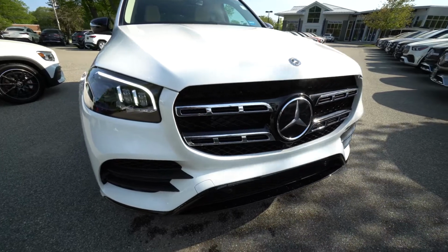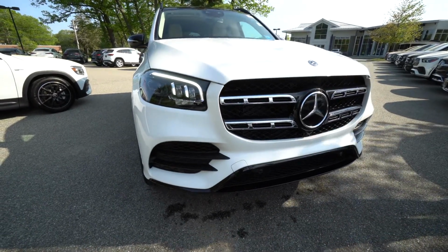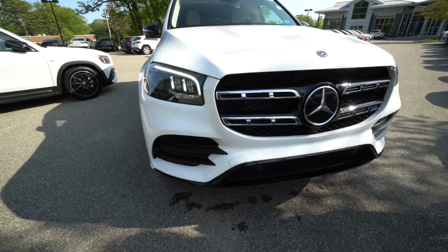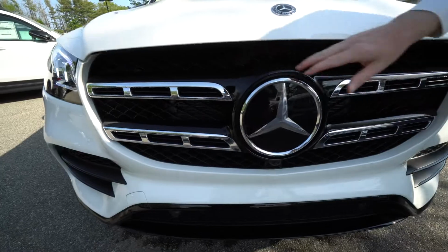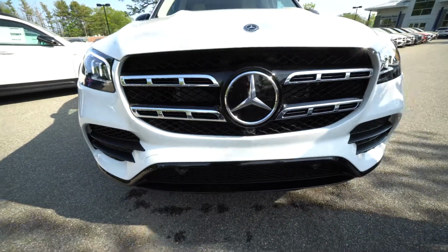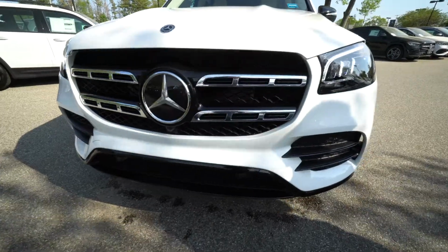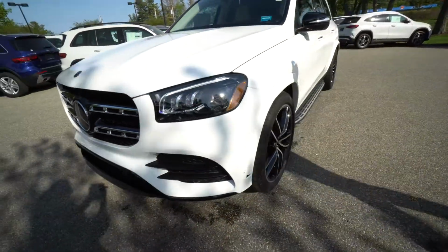Starting in the front of the car, this comes, of course, with the AMG styling. That's standard on the 580. It also comes with the night styling, so the black styling. All these elements along here and down below are normally chrome, but on this particular one, I have to say, Ryan has great taste, and he did decide to go that way.